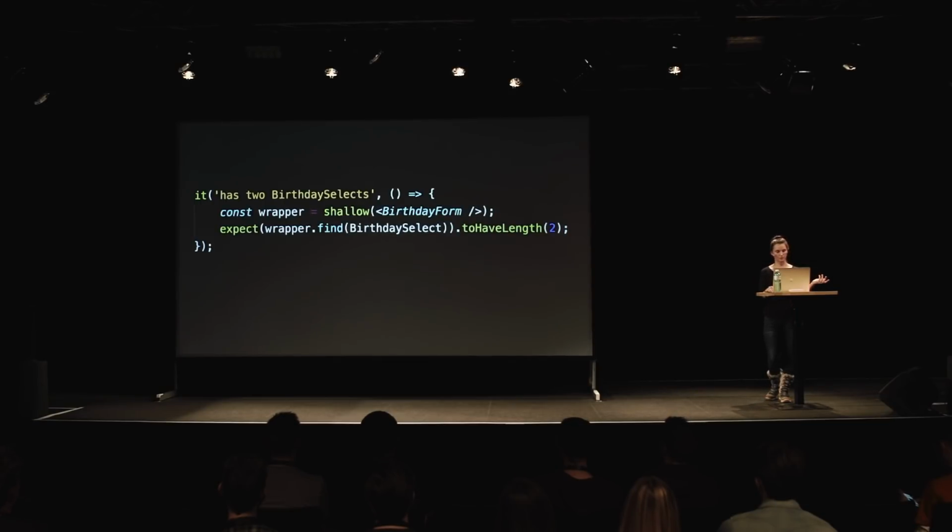So what this test is doing is it's testing the birthday form, and it's going to make sure that it has 2 select boxes on it. It's going to shallow render it so that the select boxes are only rendered at the very top level, which is good. And then it's going to just check that there's 2 of them. So this test is fine.